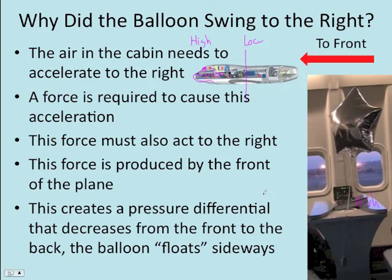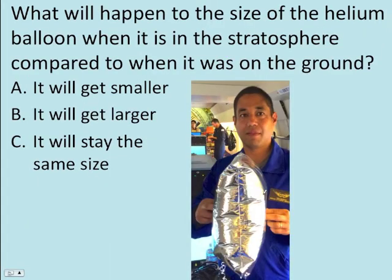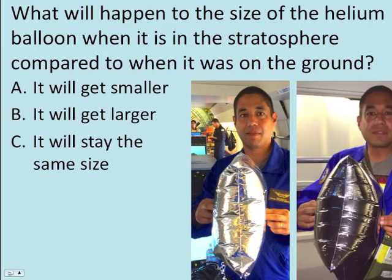We also did another experiment with the balloon. We just observed this. So this is David holding the balloon when we're on the runway, and you can see how much air or helium is in there. What's going to happen to the balloon when we're up in the stratosphere? Is it going to get smaller, larger, or stay the same size? And here's what happened. And I think you can see it got significantly larger. And so it did get larger.